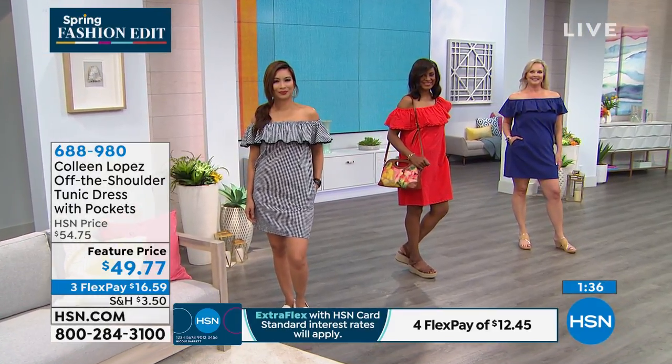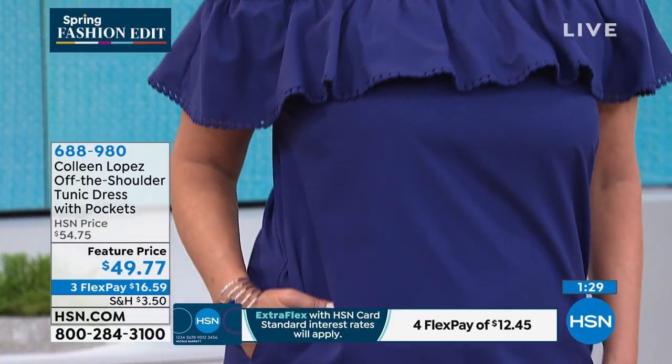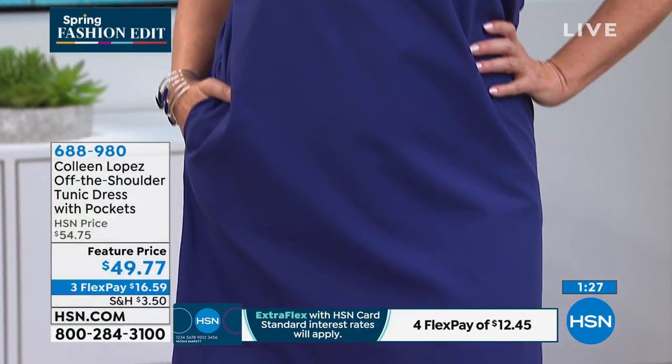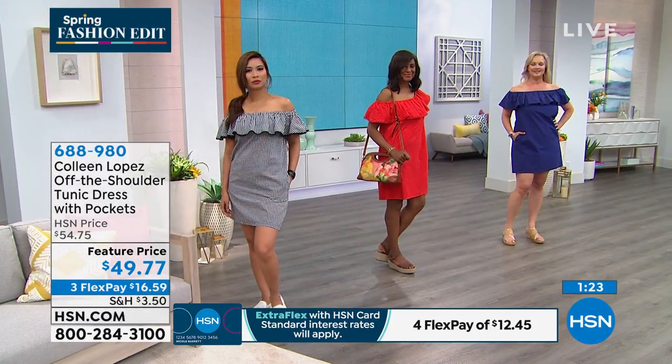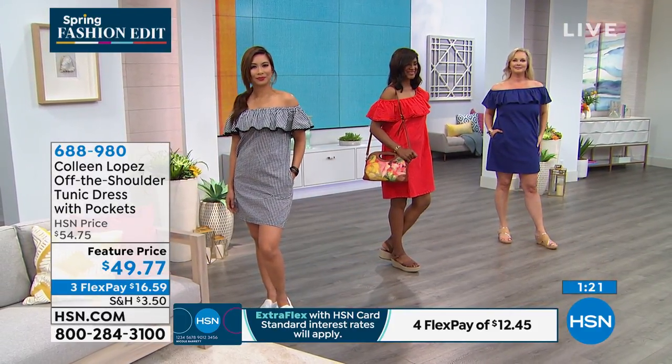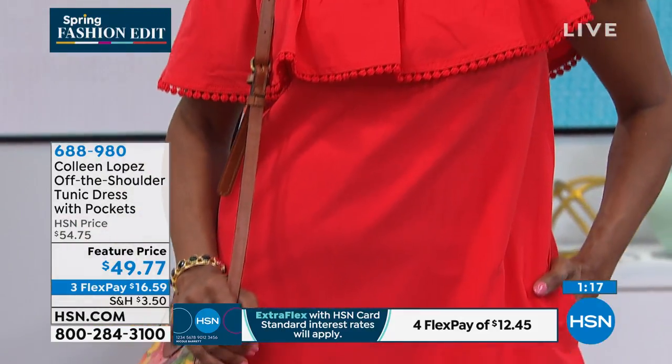It's just that easy grab and go, wear it on vacation, wear it out on a date, whatever you're doing, it transforms to any occasion. I've made this so casual, and I've also really dressed it up. It's a really good little dress, and it's 31 inches long. As I said, it's a cotton blend, so it's one that really does breathe with you.